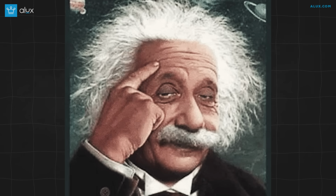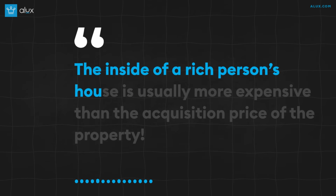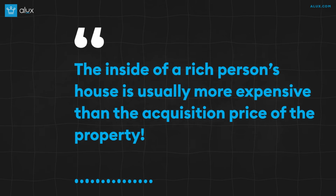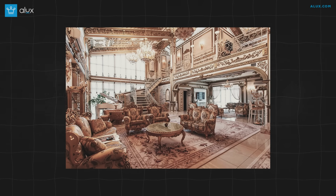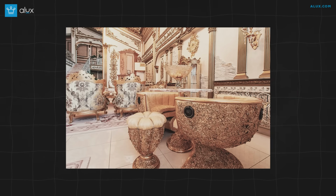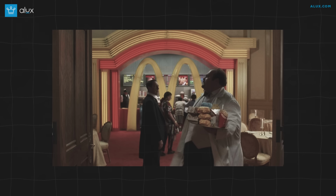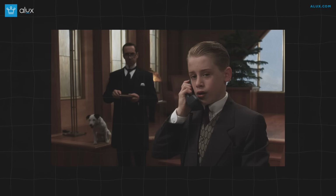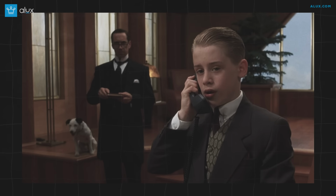Here's something you didn't know. The inside of a rich person's house is usually more expensive than the acquisition price of the property, or it's at least coming close. When you think about rich people's homes, you probably picture gold-plated everything, escalators and elevators inside, your very own McDonald's and a basketball court because, hey, we still think about the Richie Rich movie. But that's not really it.